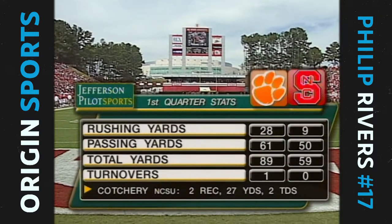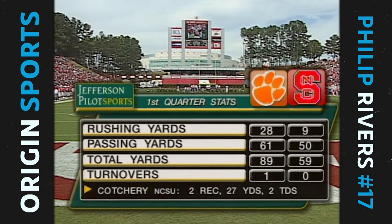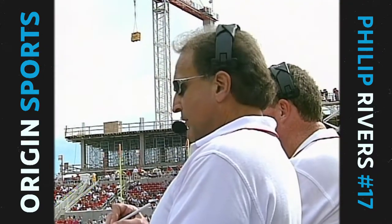Here's our Jefferson Pilot Sports first quarter stats. Passing yards about even. Clemson rushing yards are tempered by the fact that you have to figure the sack yardage in there. And the big turnover that resulted, of course, in an NC State touchdown eventually.